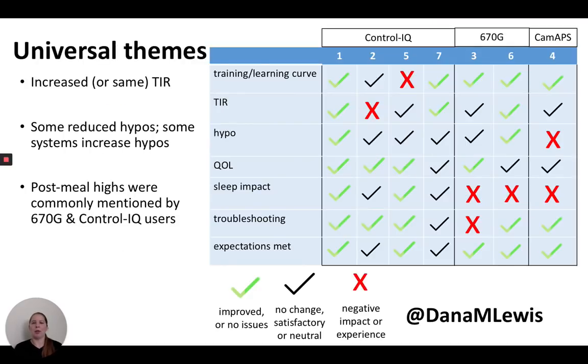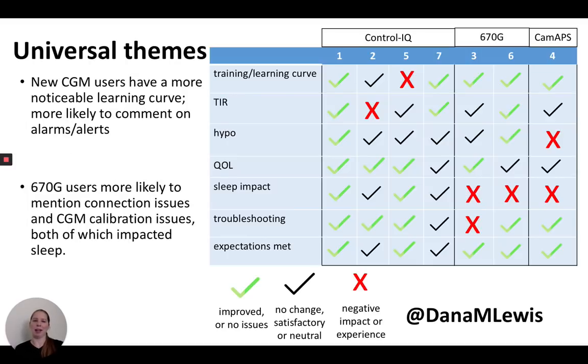Now, overall, some universal themes that I heard from these interviews were that most people had the same or increased time in range and were very pleased with the glycemic outcomes. There were some individuals who had increased hypoglycemia, although that did not seem to be the majority. Most people had the same level or decreased their hypoglycemia. But in terms of where glycemic management seems to need some improvements for this technology, post-meal, post-prandial time seems to be the biggest impact for 670G, Control-IQ, and CamAPS.